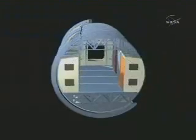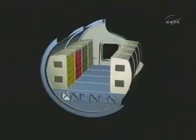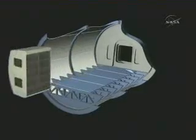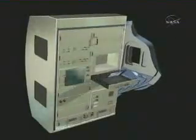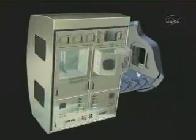Columbus will house up to 10 experiment racks. Researchers on Earth and the crew on orbit will join forces on experiments in life sciences, materials sciences, fluid physics, and other disciplines. In future, there will be more of my colleagues from the European Space Agency, from the Japanese Space Agency, and also from the Canadian Space Agency, which will be part of long-term crews.